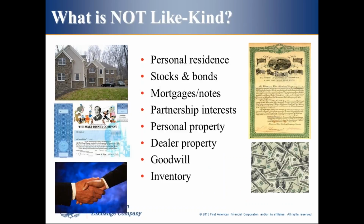So what is a property that's not like kind? Like I said, it's got to be real estate for real estate and business or investment property for business or investment property. So the one property is sort of black and white, absolutely does not qualify: a primary residence. If you're selling a property and it's your current primary residence, like the one here in the top left-hand corner, it's a great house, but if it's your current primary residence, it doesn't qualify for a 1031.